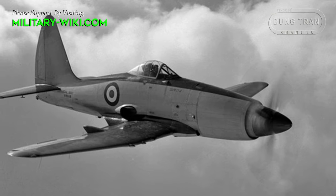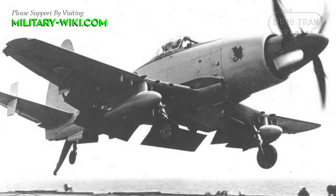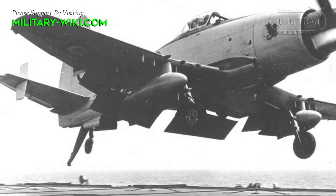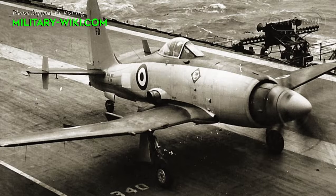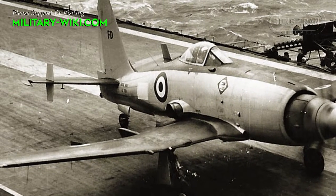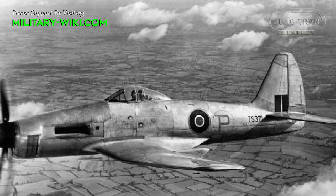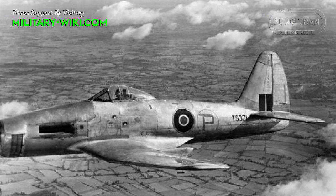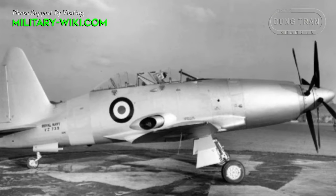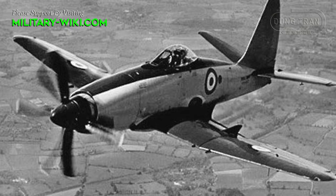Westland's Wyvern strike fighter was quite unique. Its development took quite a long time, some 10 years, with the result that by the time it was operational, it was already an anachronism. In spite of this, it was used in battle during the Suez Campaign. Being the last propeller-driven naval strike aircraft of the Fleet Air Arm, it was later replaced by the Blackburn Buccaneer and soon forgotten. The Wyvern was produced in limited numbers only, about 127 units, and also was Westland's last fixed-wing aircraft.